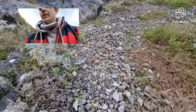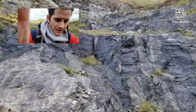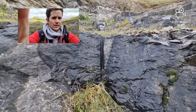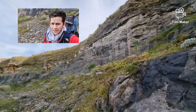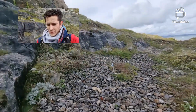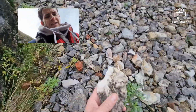From the old quarry. Look over on the wall here. See drill holes. Another one at the top there. Got them all amongst the walls. And there's just bundles and bundles of tailings.